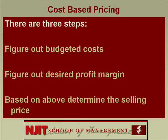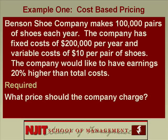Okay, let me give you an example. Look at the Benson Shoe Company, and I've given you some financial information. I've given you their profit margin of 20%. The question is, what price should the company charge? They're using cost-based pricing. Print this out or try this problem, stop the recording meanwhile, and then when you think you have an answer, start again. Let's go.